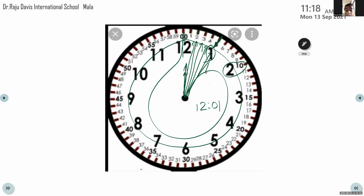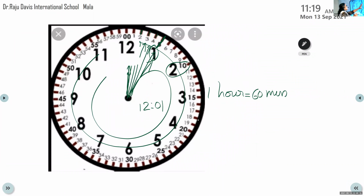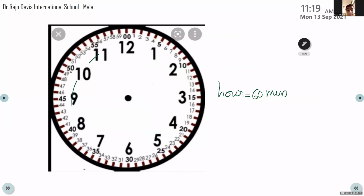1 o'clock. So to become 1 hour, the minute hand has to take a full rotation of the clock. That means it will pass through 60 minutes, 60 small lines. Isn't it, children? Yes, ma'am. So it is 5 minutes, 10 minutes, 15, 20, 25, 30, 35, 40, 45, 50, 55 and the last 60. So you know how to read the time.